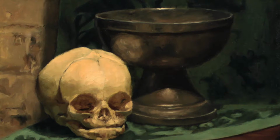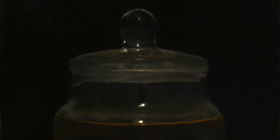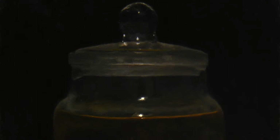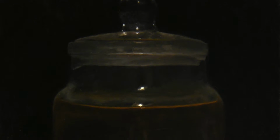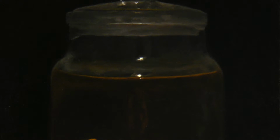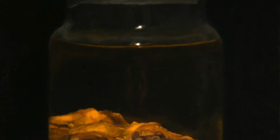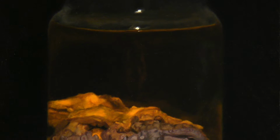But for me, still life painting, like I said, is meditative. It's just me and the object. I don't have to think too much about invention. I don't have to think too much about what is this saying, because everything's just there, represented and interpreted as best I can.